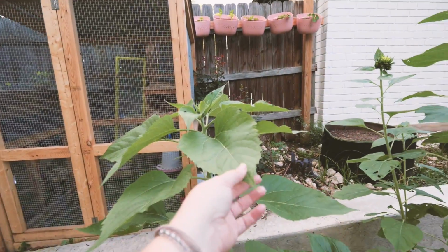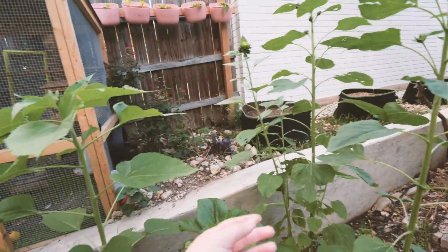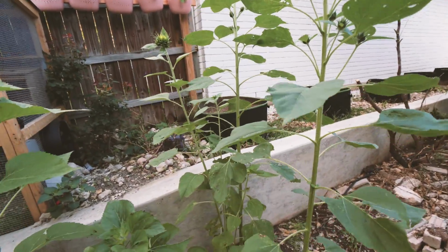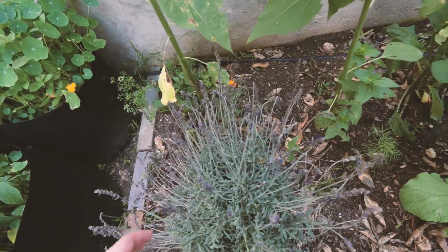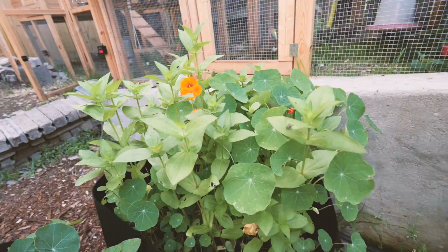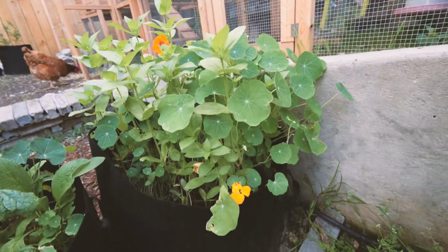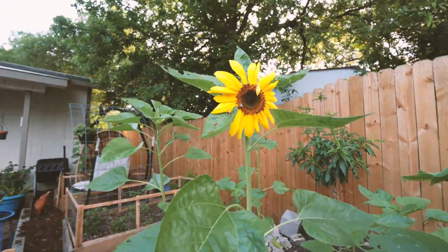You see the leaves are bigger, and generally you can tell how big the leaves are, how big the head is gonna be. See how that one's a bit bigger than these? And then what else do we have blooming? I don't know what that little yellow orange flower is, but we've got the lavender, of course. Some nasturtiums are blooming. Not too many, but a few. We've got this sunflower over here blooming. It's a different one. You can tell, see, it looks very different. Oh, we have a bee friend.